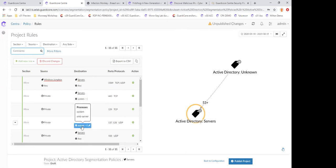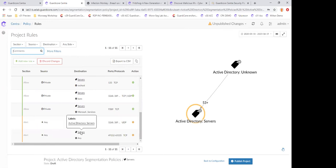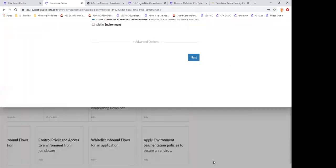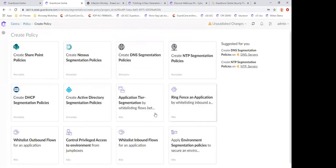Or I can look right here to see if there's another one. 139 should have service host, or some of them do. Here we go. 135 has service host.exe, or the LSAS. So we help automatically create these policies for you. If I go back, what you'll notice is that was a template version versus a do-it-yourself, these DIY right here.